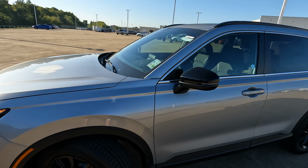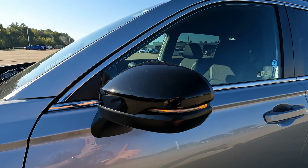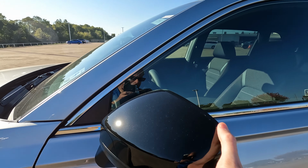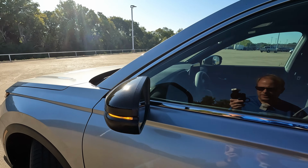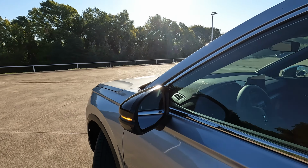And the side view mirrors, gloss black mirror caps, turn signal indicators built in. They're manually folding but power adjustable, and they're heated as well. You also have blind spot monitoring right there.